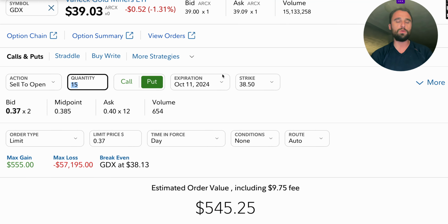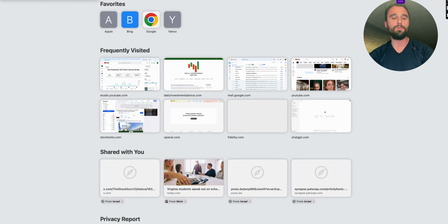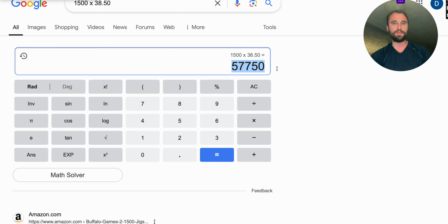Now for this trade, you would have to put up 1,500 shares at a strike price of $38.50, and the total capital, 1,500 times $38.50, is going to be equivalent to $57,000. Now that might sound like a lot. You might be saying to yourself, well, we just can't do that. It's too much money. But think about it this way. If the maximum Roth IRA contribution is $7,000 and you do that for 5 years and you get income, interest from your portfolio, you could probably work your way up to $57,000 if you don't have it in there already. And so if you want to do these types of trades and make these types of moves, yes, it's going to require money.